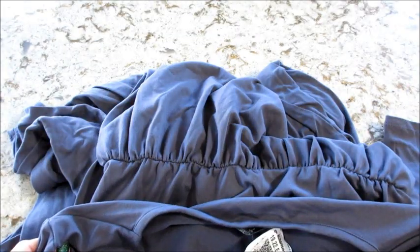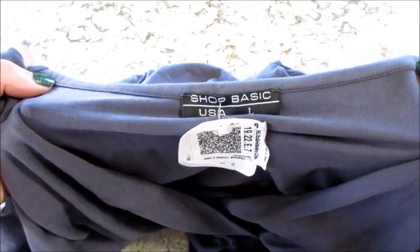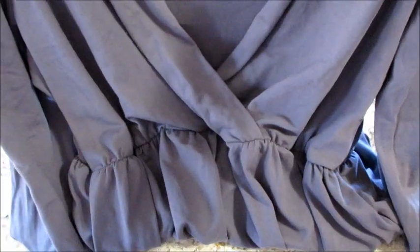And no, this is definitely a dress. See, now I'm confused because that other one, I guess it's supposed to be a top. I'm only supposed to have one dress and it's this one. So I guess the other one's just a top with pockets. Shop Basic. This is very cute. It's long sleeve, crosses in the front. I love the gray. Very cute.